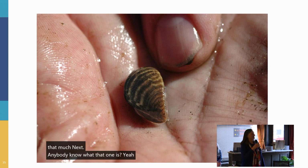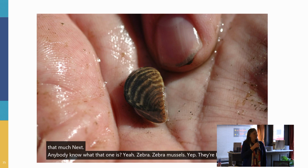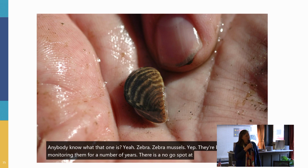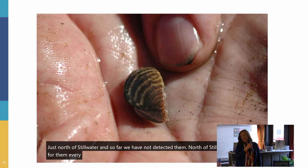Anybody know what that one is? Zebra mussels. Yep, they're bad. We've been monitoring them for a number of years. There is a no-go spot at the boom site just north of Stillwater, and so far we have not detected them north of Stillwater. We monitor for them every year, and we hope it continues.